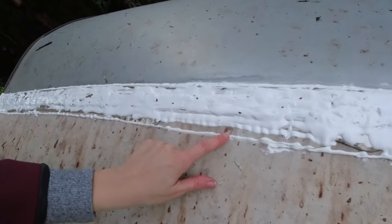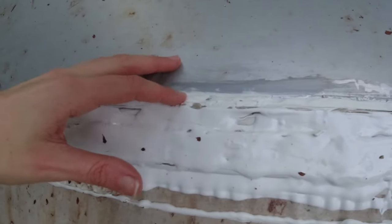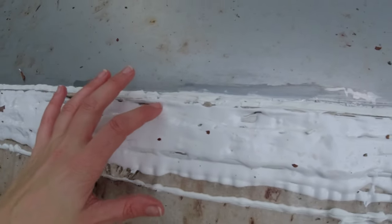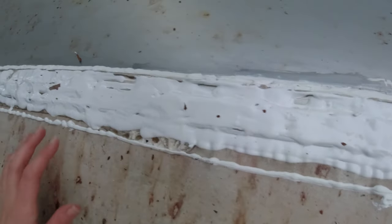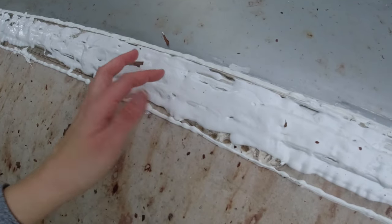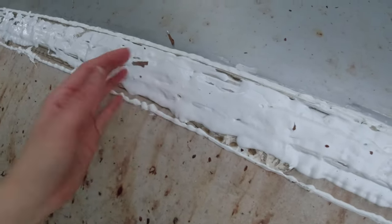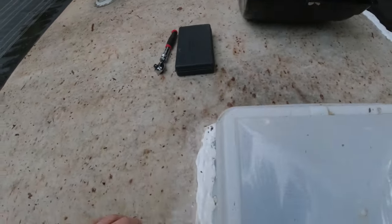The caulking, this is the non-leveling caulking we put on the outside. And this like whiter, more wet stuff is the self-leveling. It apparently can take up to a month to fully cure. It's still a little bit sticky, but it's dry enough that there's a seal over it, and it's got like a skin on top. And so this is what we need to address tonight.